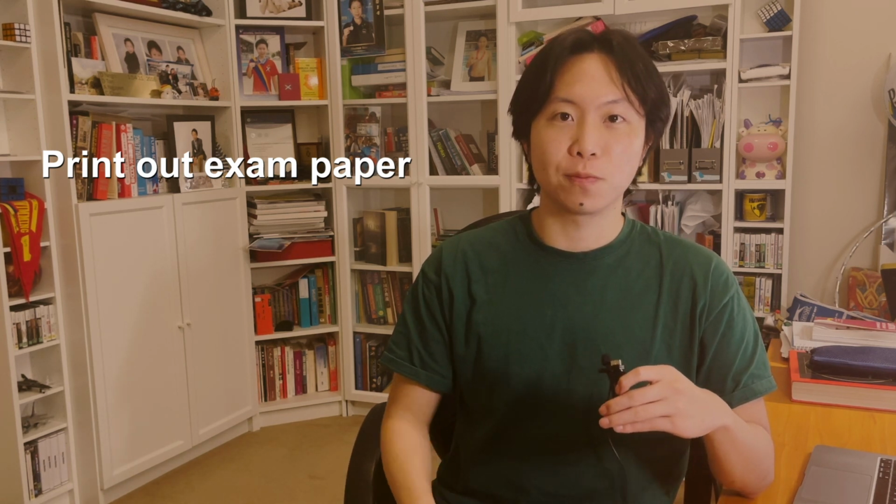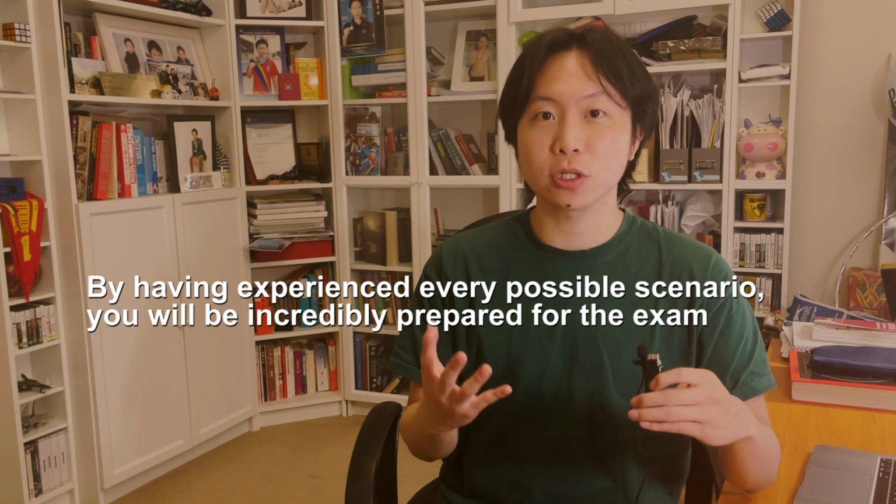What this does is puts you into a real rhythm for the actual exam. You'll know what it feels like to be behind, you'll know what it feels like to be ahead, you'll have prepared and experienced all those scenarios.